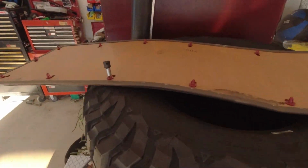Look at this. Land Cruiser parts, Land Cruiser parts. Here's a Land Cruiser part. There are Land Cruiser parts everywhere. There are even Land Cruiser parts in the yard.